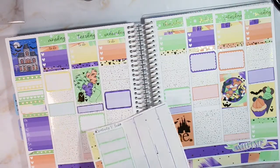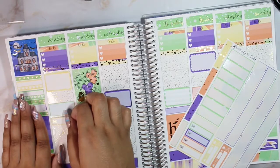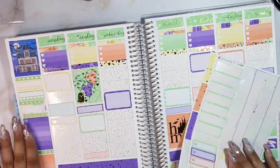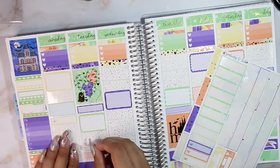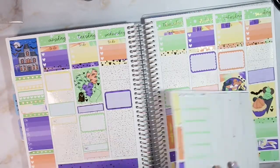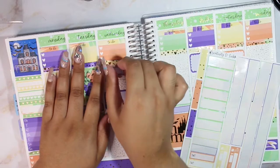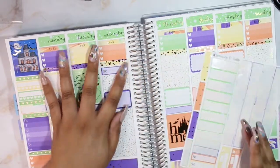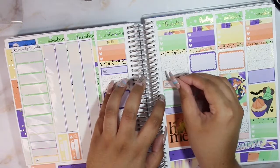So I think that's what we'll do next. We're just going to take this one, stick it down right there. And then we'll follow the order of the colors and put these down on Monday through Friday, even though following the order of the colors is probably not the best thing if I'm going to be doing that for all of the stickers, but you know, whatever, that's fine.